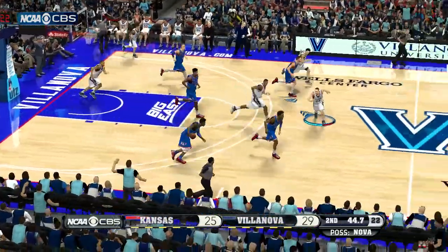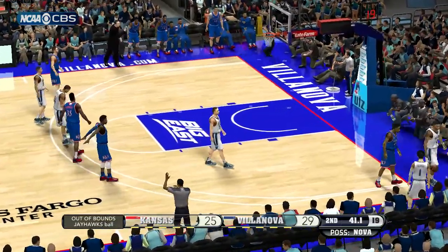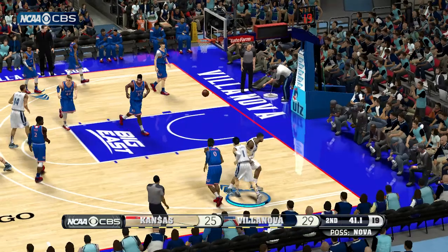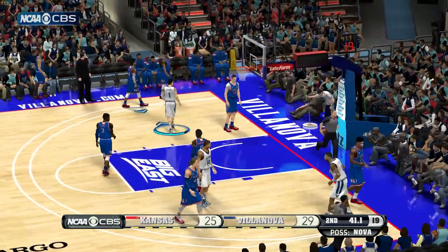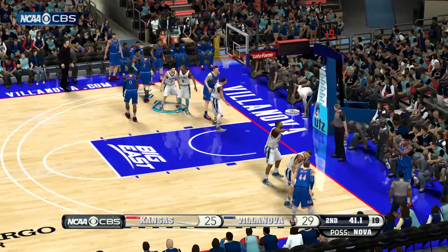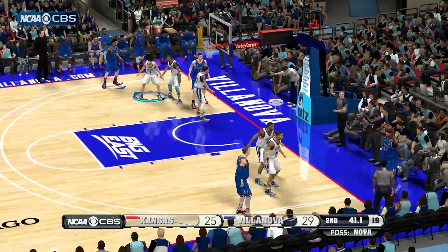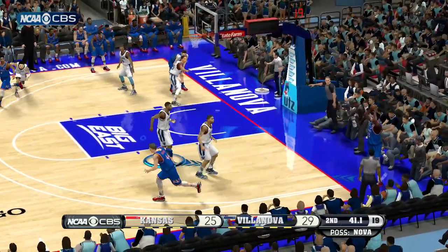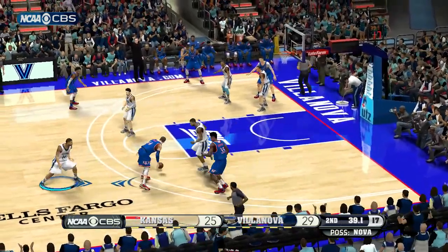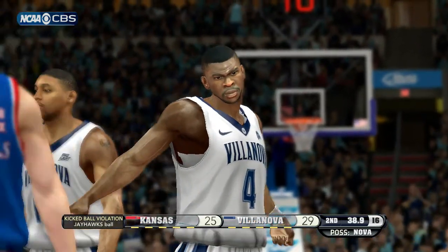Deflects the pass. And so out of bounds it goes. And they'll keep possession. Boy, that pass was in the air a long time. Long enough for him to get a finger on it anyway and send it out of bounds. And in the second quarter, a little under 3.5 minutes played already. Hit his foot. And the official saying it was kicked.